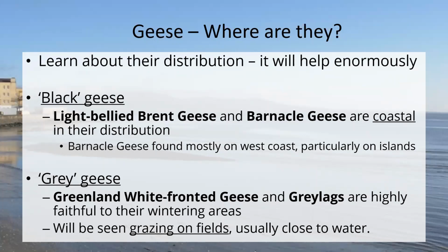But the black geese, light-bellied brent geese and barnacle geese in particular, are coastal in their distribution. Barnacle geese are found mostly on the west coast, particularly out on the islands, but places up around Sligo and Donegal are more likely to have them. Brent geese are coastal, all around the coast of Ireland, and you won't find them in the inland counties, whereas white-fronts and greylags are highly faithful to their wintering areas. They'll be seen in a lot of the same places all the time, and often grazing in fields close to water usually.